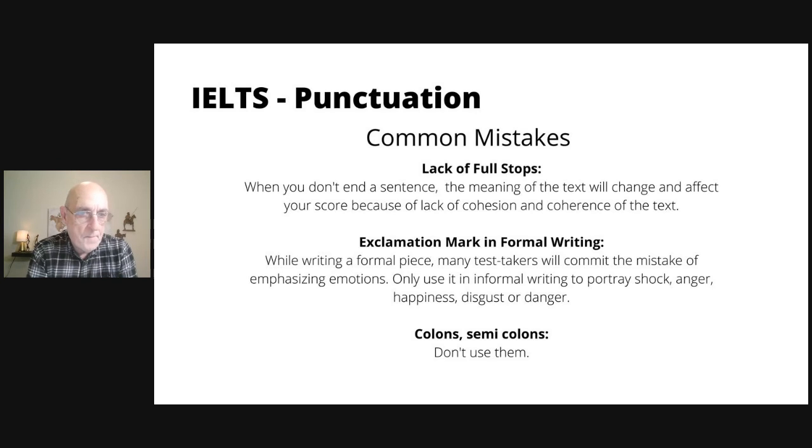The exclamation mark. You really don't need to use this at all in formal writing or in the IELTS exam. When you're writing formally, you don't really need to emphasize your emotions. And this is really the case in writing task 2. You don't have a need to use the exclamation mark. You're not trying to express an emotion like happiness or disgust or danger. You are simply trying to support your opinion with a reasonable and logical explanation.